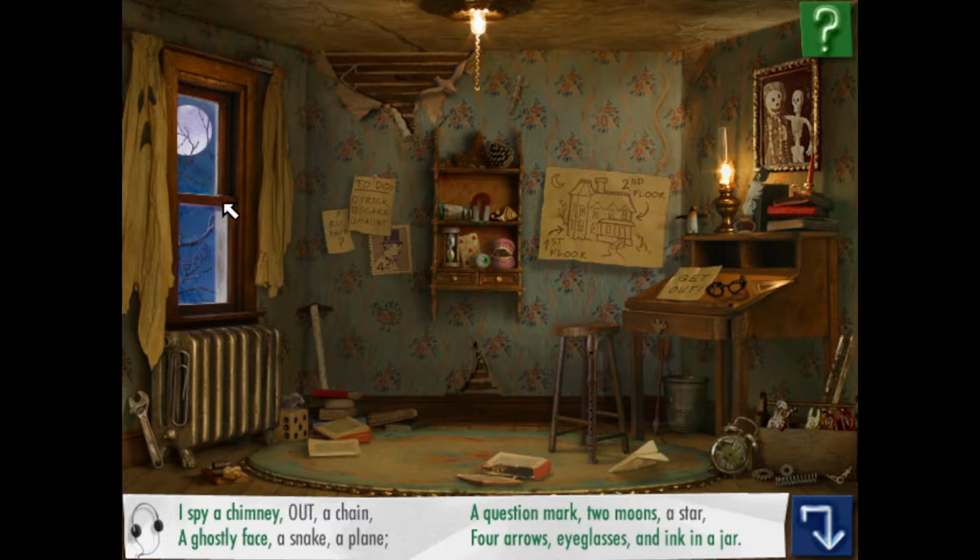Eyeglasses. A star. Come on, I gotta be able to identify the star. Oh, there's a plane. That's a little loud. A plane. A chain. It's out. Star. Wasn't it in the wallpaper? Oh, no, it's in the ceiling. A star. Then I remember the snake. Yeah, there he is. A snake. I remember the ones that gave me the most trouble.